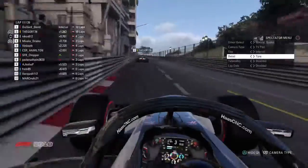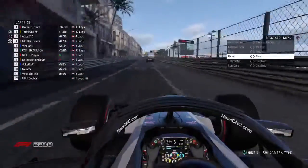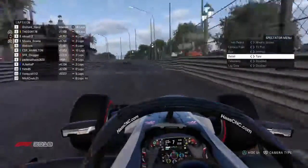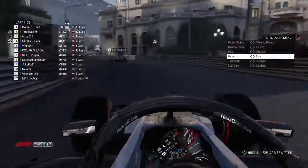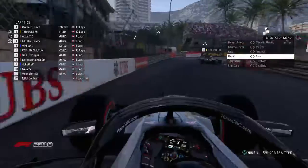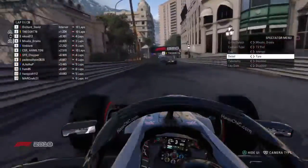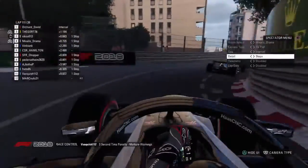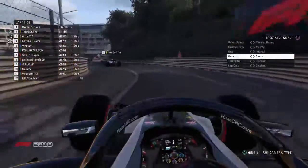Yeah, and he's got the speed on the straight line with Gort right now, hasn't he? He does, yeah. Orchard David still yet to pit, leading the race. The Gort in second. So you've got the top 2 still to pit, and Hamilton is still to pit. Yeah. Look at that, Vanquish also getting a penalty.